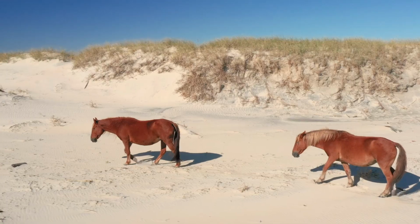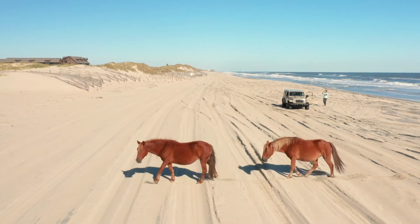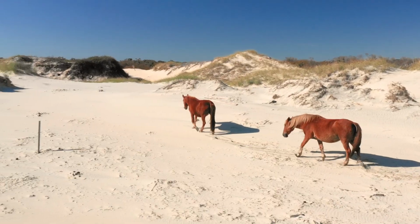So they're safest here. We do have a problem with people feeding the horses in the summer, tourists who don't know any better. And it's really very, very bad for the horses. A lot of them can get sick. Some of them have even died from eating things like apples and carrots. So that's a problem. Is 50 feet the county ordinance away from these horses? It is, yes. And that's out of respect for the horse, but just as importantly, for the person's protection too, because they are wild.